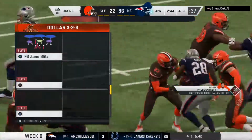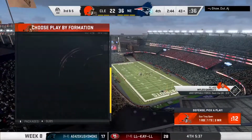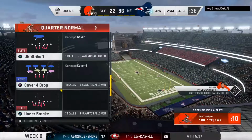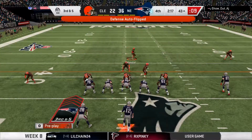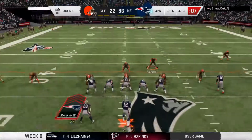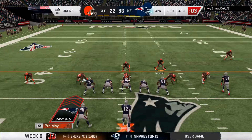Tackle made by Demarius Randall. Bottom line, they want to keep this clock rolling, so they'll take that one right there. They just want to keep falling forward, and they want to put the onus on the big fellas up front in order to bring this one home. Coming up to the line, and they will need to run another play here before the 2-minute warning. 3 down.